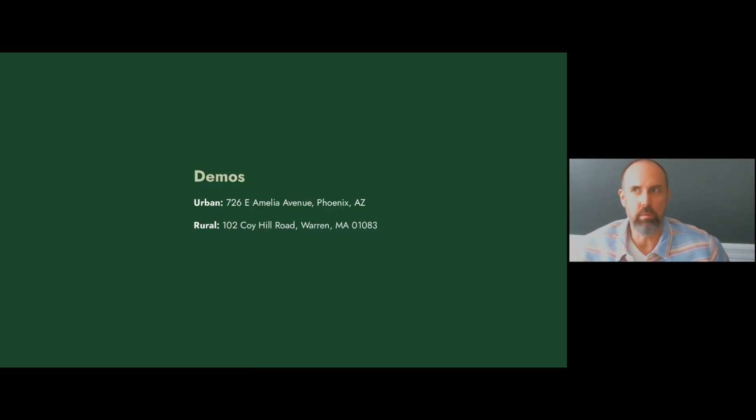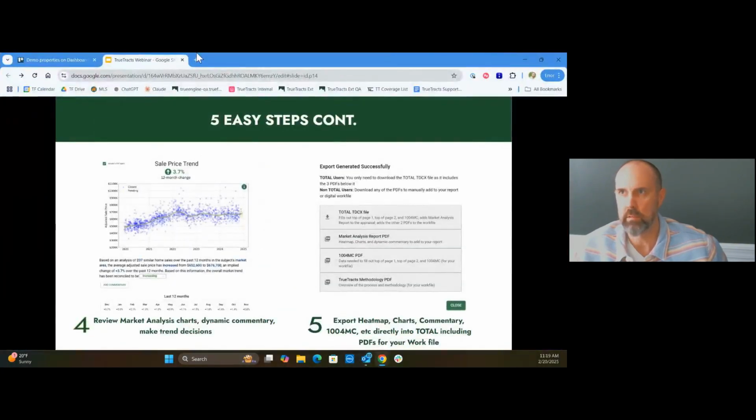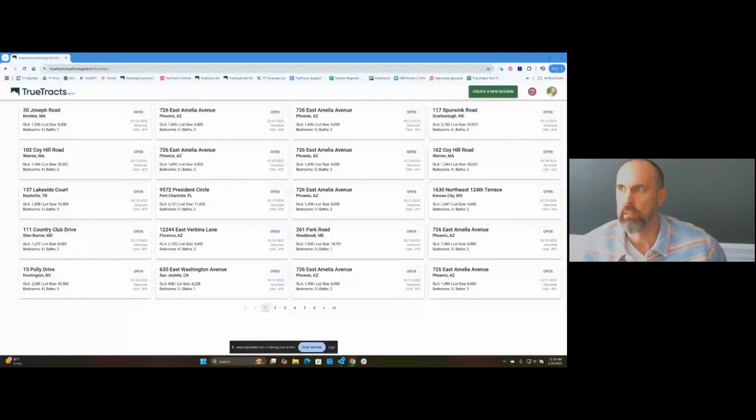Okay, so now let's do the demo. I need to move some screens around quickly. Wrong one. There is a change screen, so let me switch. Okay, let's get into our demo. Sorry, I'm just grabbing the property information.